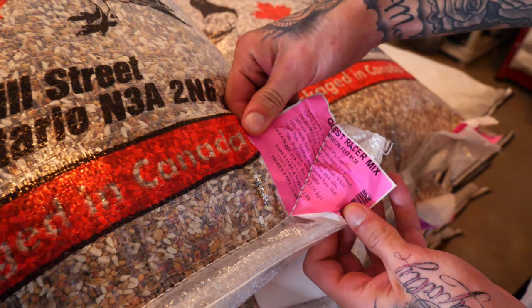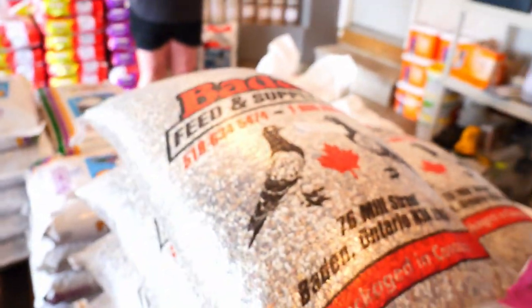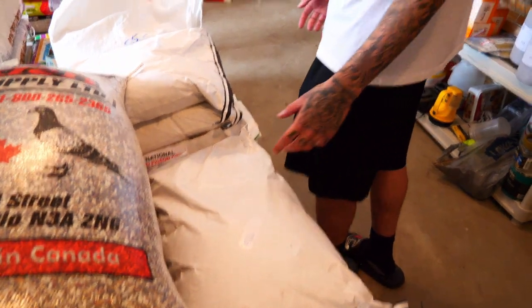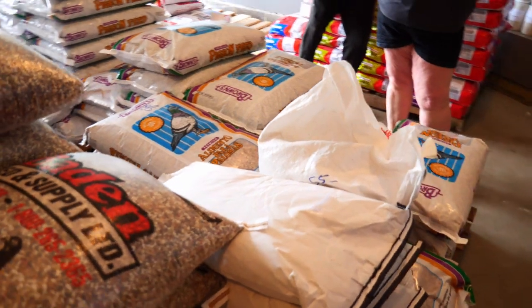And then you have all the grits. There's so many different kinds of grit. Yeah, there's multiple. Like, there's the red grit. It's good for dark colored birds. If you have white homing pigeons or white birds, the best is probably gray. They stay much cleaner than they would with the red.